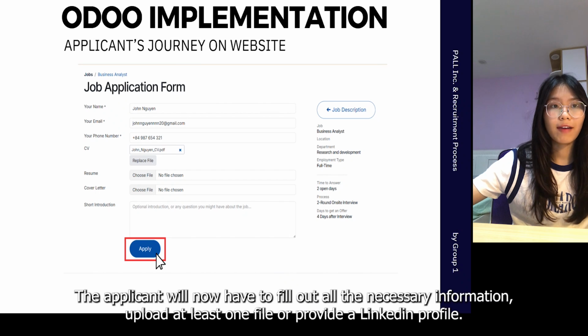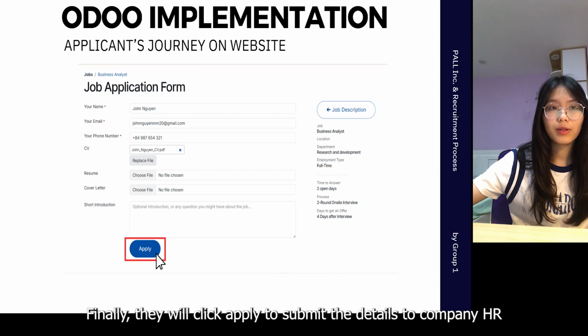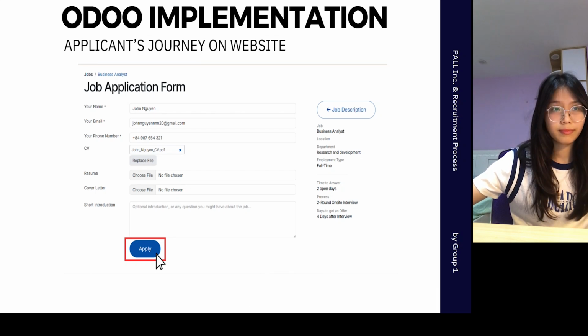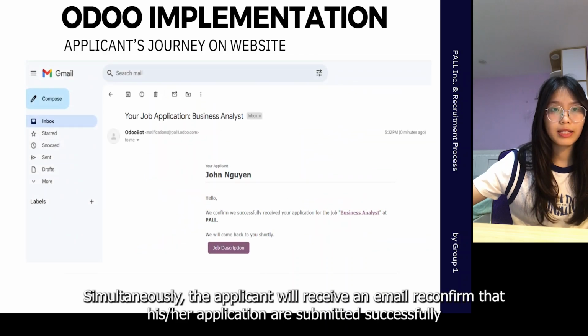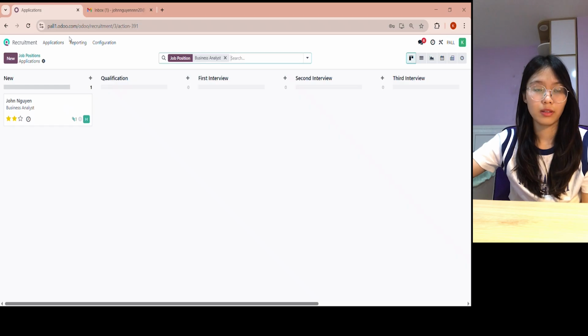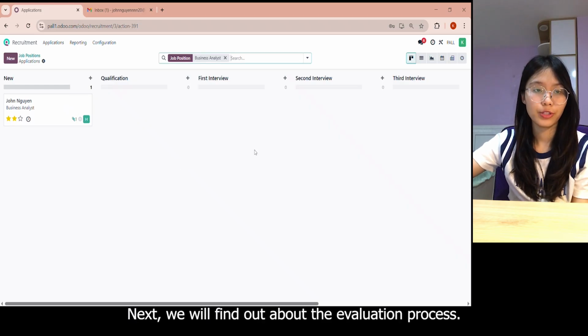The applicant will now have to fill out all the necessary information, upload at least one file, or provide a linked profile. Finally, they will click apply to submit the details to company HR. A congratulations page will pop up, and the recruiter receives the application, and simultaneously the applicant will receive an email to confirm that his or her application was submitted successfully. Next, we will find out about the evaluation process.